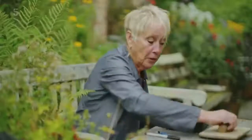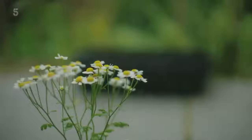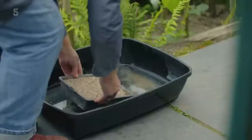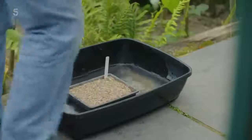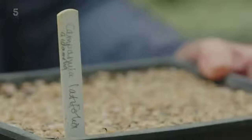Another label. I'm just going to stand the tray in some shallow water and I'll wait for that to percolate to the top. So once it's watered and drained, I'll put it into my greenhouse. You could just use a windowsill at home as long as it's reasonably warm and it's got some light to help that seed germinate. And then next year, I'll be able to plant them out in the garden.